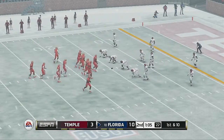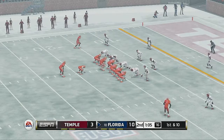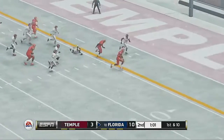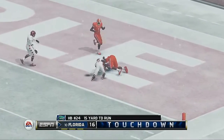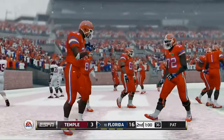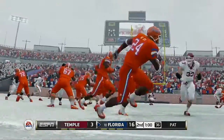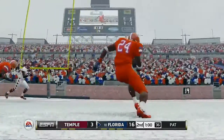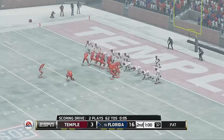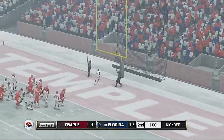From the 15-yard line, it's first down. Florida is up 7. The halfback with a carry. Touchdown, Gators! He got the handoff and knew exactly what to do with it. They like the fact that they have a halfback who can pick his way so well through defenses. He makes the PAT.